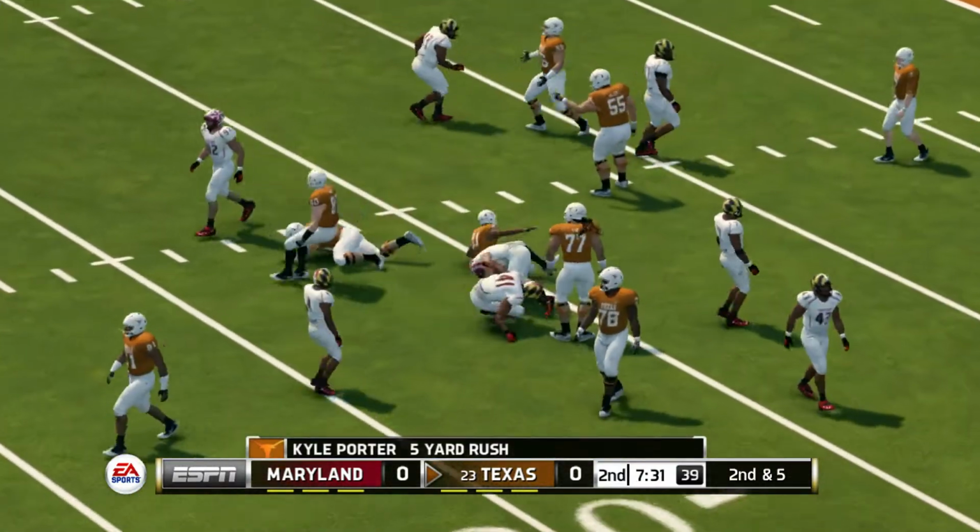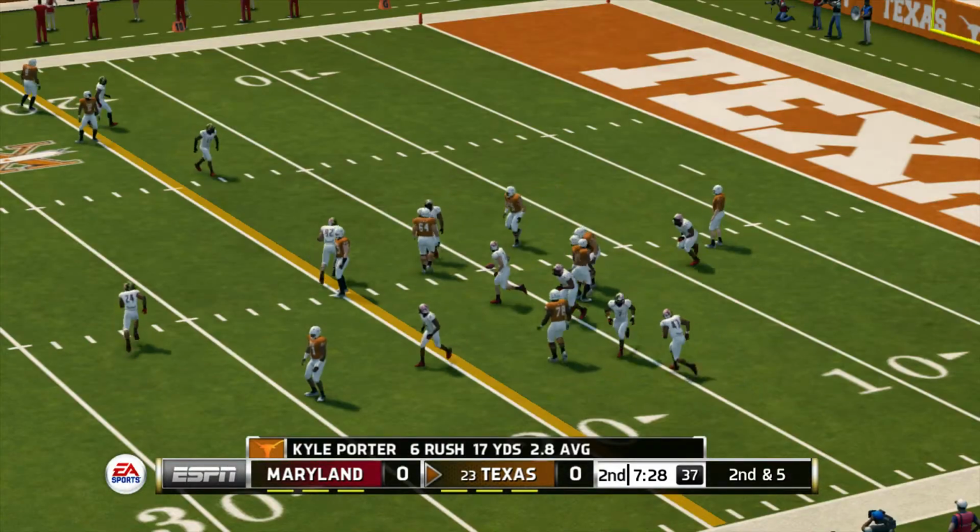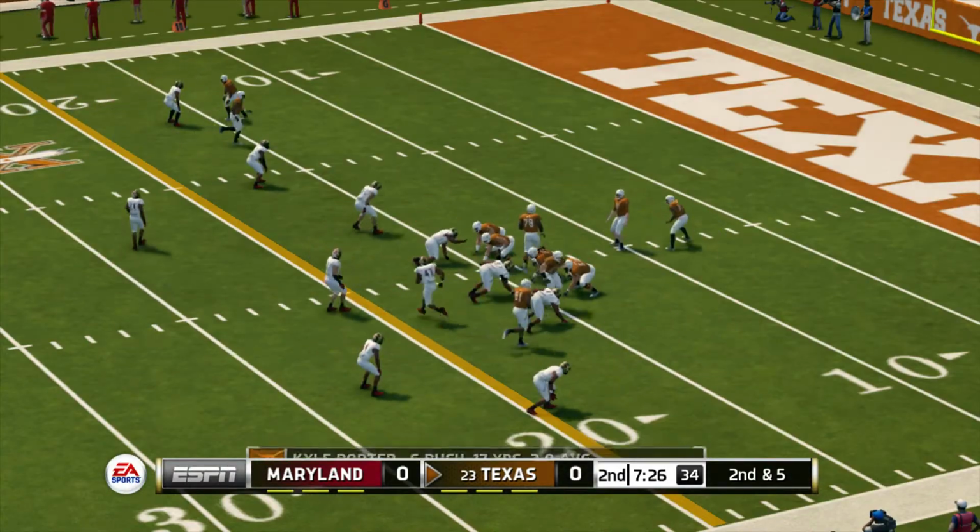And he carries the ball for a nice gain. Gain of 6 on the 12. That brings up 2nd and 5.